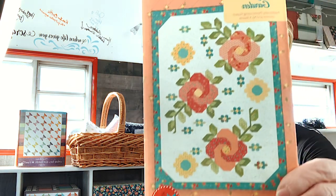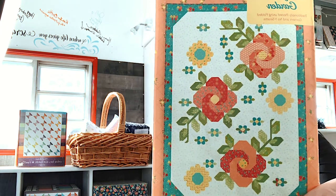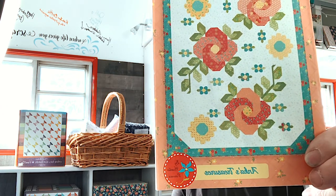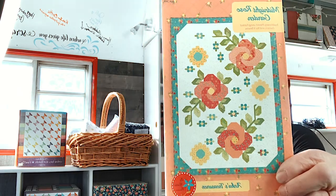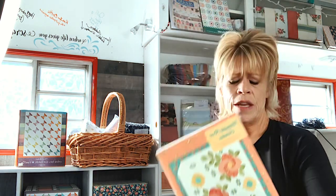So I've made three new kits that I'm putting on the quilt mobile. This is one of them. Midnight Rose Garden, Anka's Treasures, and I'll have patterns and kits available for that one. There's also a separate pattern for this one that is a table runner, I believe. I actually want to make a bed runner. I'll probably double the table runner and make a bed runner. I think that would be fun.